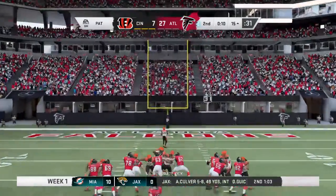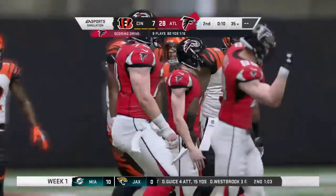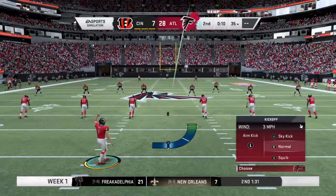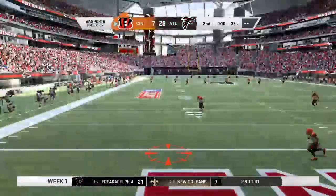That's one of the better examples of clock management I've seen. Whittled it all the way down just about and still put the ball in the end zone. Yeah, just a methodical drive and something really to take into the lockers here. So that drive goes 8 plays. And the end result, an Atlanta touchdown.